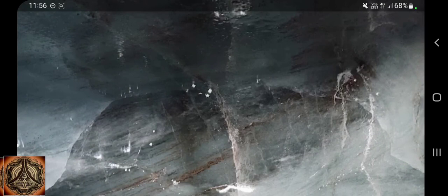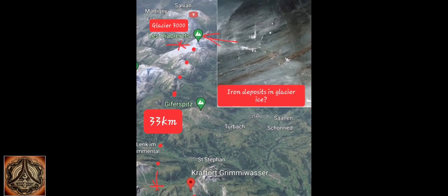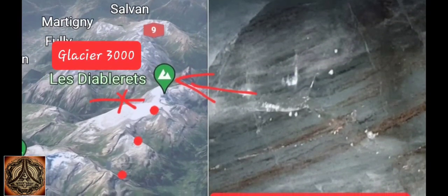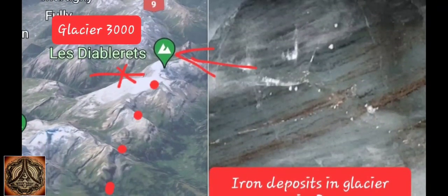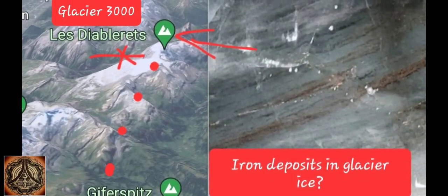But before we go to the article, I still wanted to show you some pictures, maybe two, I think. That's the first one. Let's start off here in the distance. Les Diables, Glacier 3000. Where the fire happened. Where we have this reddish, brownish, banded glacial ice. It might be Sahara dust, after all. I don't know. But it could be also iron.